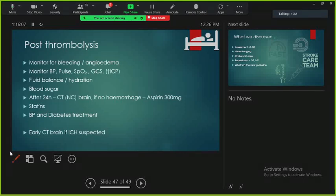And if there is any suspicion of intracranial hemorrhage, especially if the patient's GCS is going down, or if the patient develops any raised intracranial pressure features, the patient warrants an early CT brain scan.